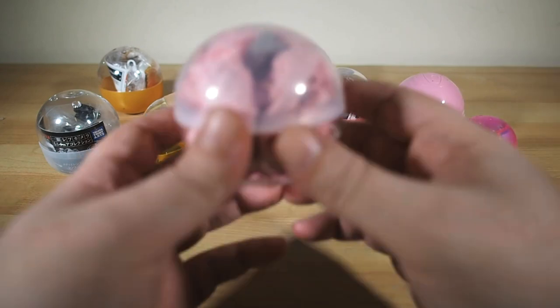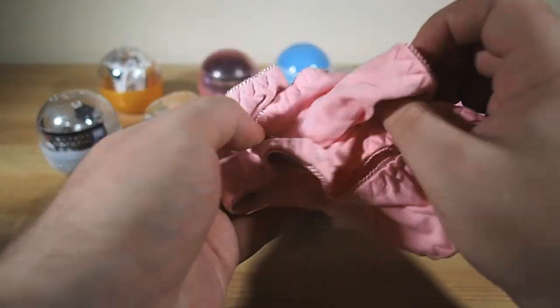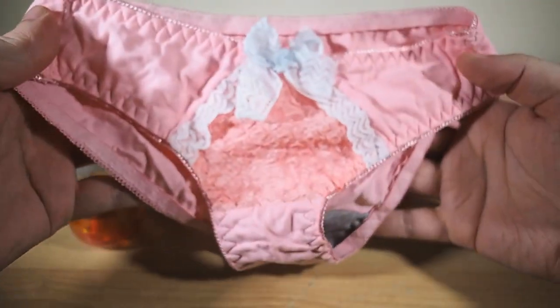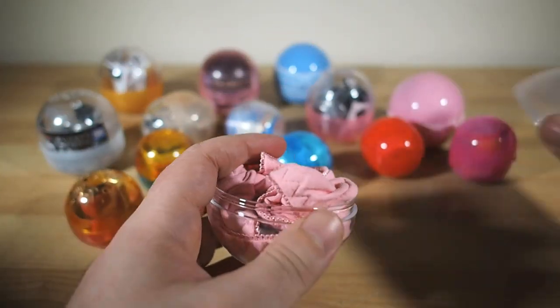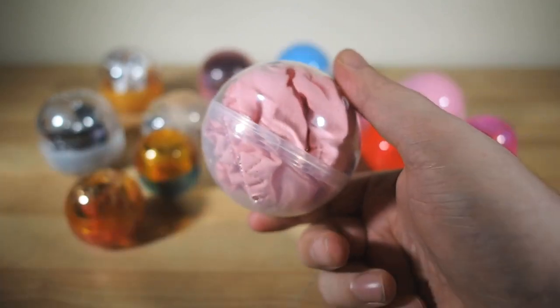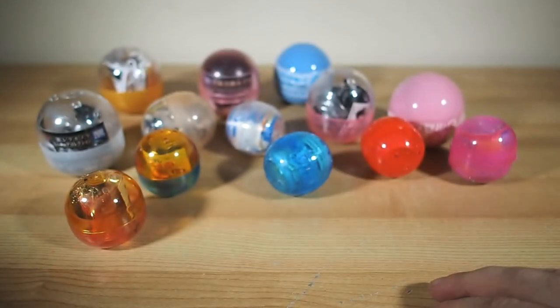Some of you may remember a video I did recently where I showed off the panties that I got in a Japanese vending machine, because I was exploring that urban legend of vending machine panties. But these are all a little more legitimate in their functions. These are normal capsule toys, not weird Japanesey pervy ones. So we'll put that to the side.